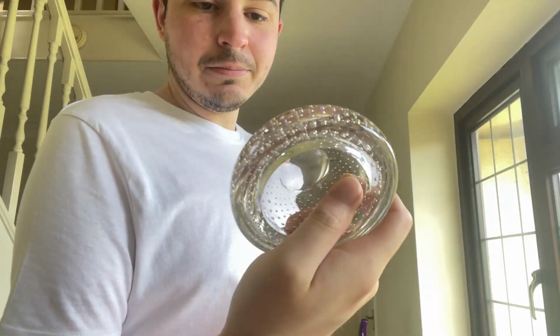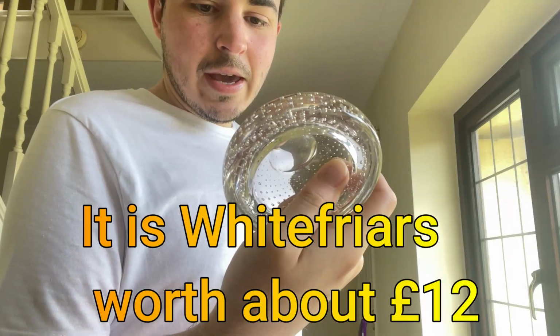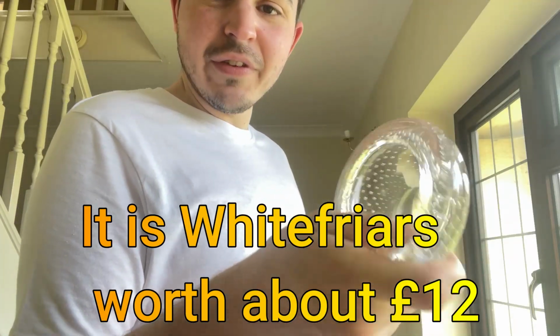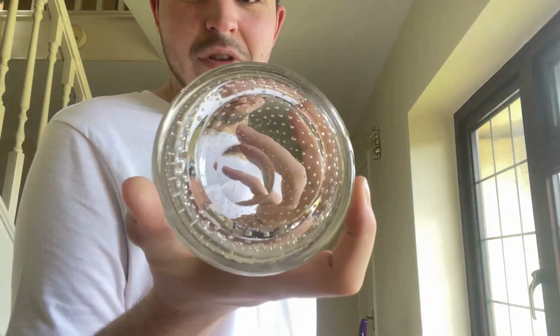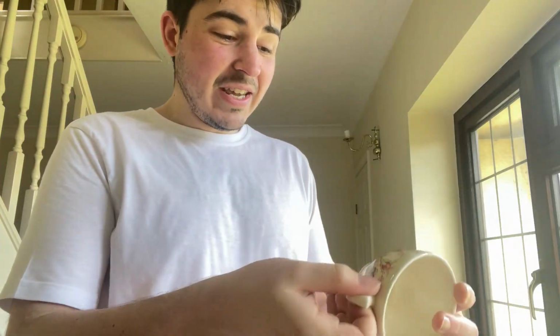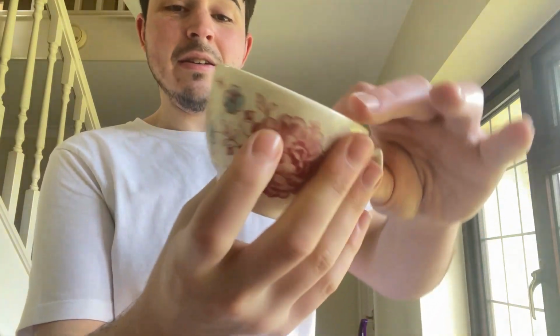I grabbed this because I'm pretty sure that... It's not Watford. But I'm trying to think of who it is. I cannot remember. The bubble glass. It's one of them, isn't it? I'm sure this is like a designer glass ashtray. I grabbed one random teacup because I just really liked the design. It's like this red sort of rose pattern. Grabbed that.